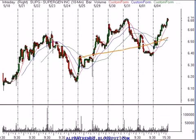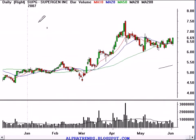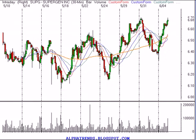Another drug stock, or biotech, is Supergen. SUPG is the symbol in here. This stock had a couple real nice little stair steps higher over here, and you can see that the volume peaks typically near these turning points. We saw some increases in volume on the way up, followed by low volume consolidations. It's undergone a longer term consolidation here over the last month and a half, but this rising 50-day moving average seems to be acting as support, and it looks like the buyers are now getting back in control of this stock.